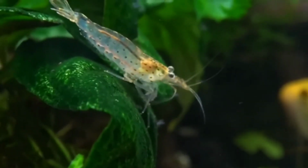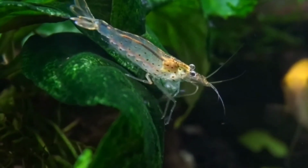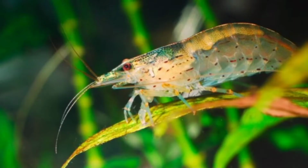Now, this is an important thing to know when keeping shrimp or crayfish in an aquarium. If you see a white clearish shrimp lying around on your substrate, it could be the exoskeleton of a shrimp. This is called molting, kind of like how some reptiles shed their skin. You should keep them in a tank with at least a 10-gallon capacity.